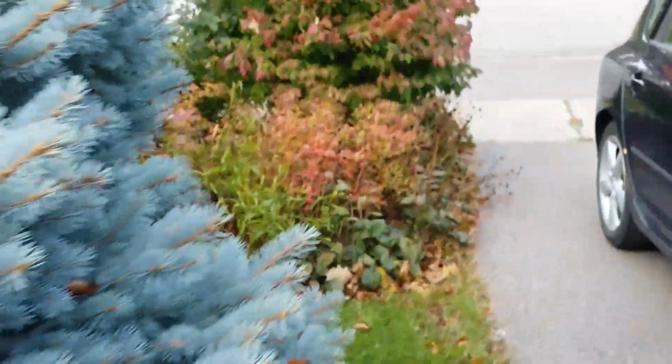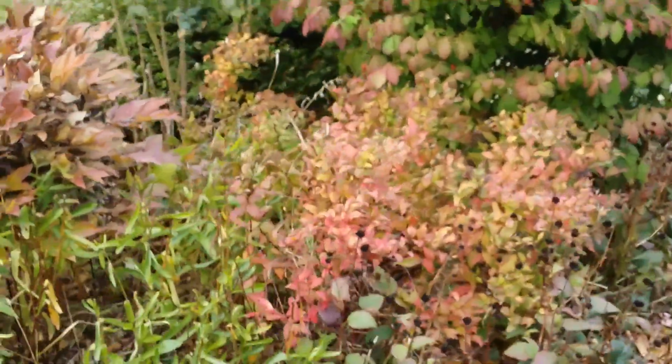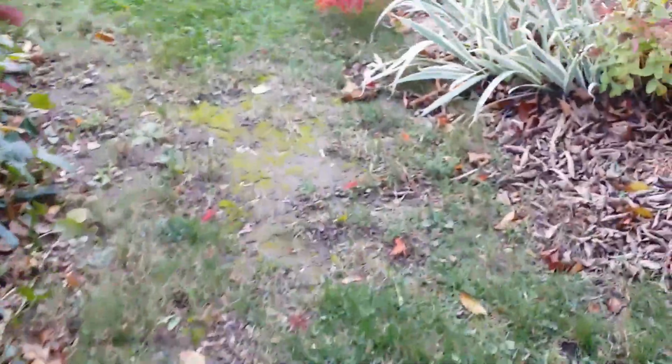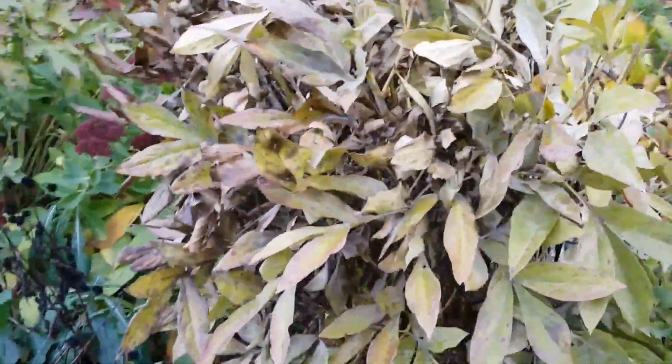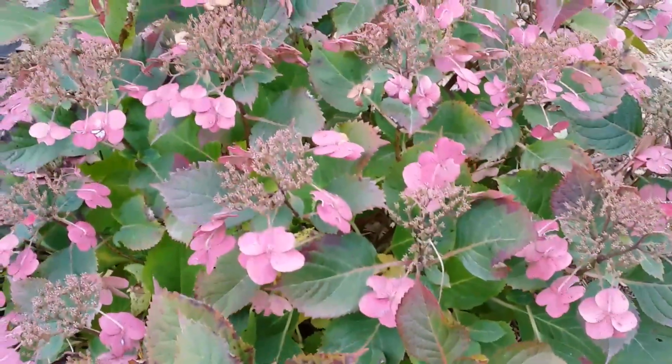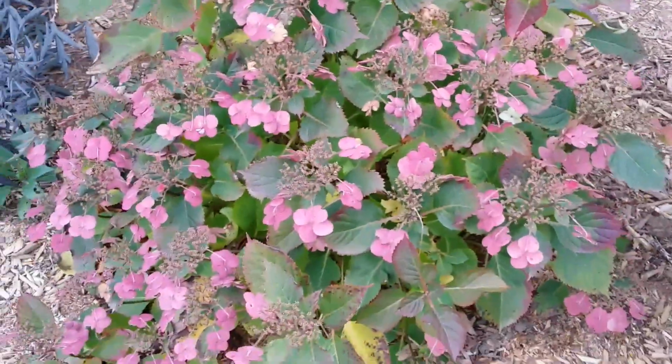Let me just show you another part of the garden for winter interest. Here we have spirea. It's a nice little color. And that's burning bush. Gives a really nice color. Cut leaf Acer japonica. Unfortunately, I do have some powdery mildew that's set into some of my plants, so they need to be trimmed back. Here is the Tough Stuff mountain hydrangea. Color has stayed wonderful all season.